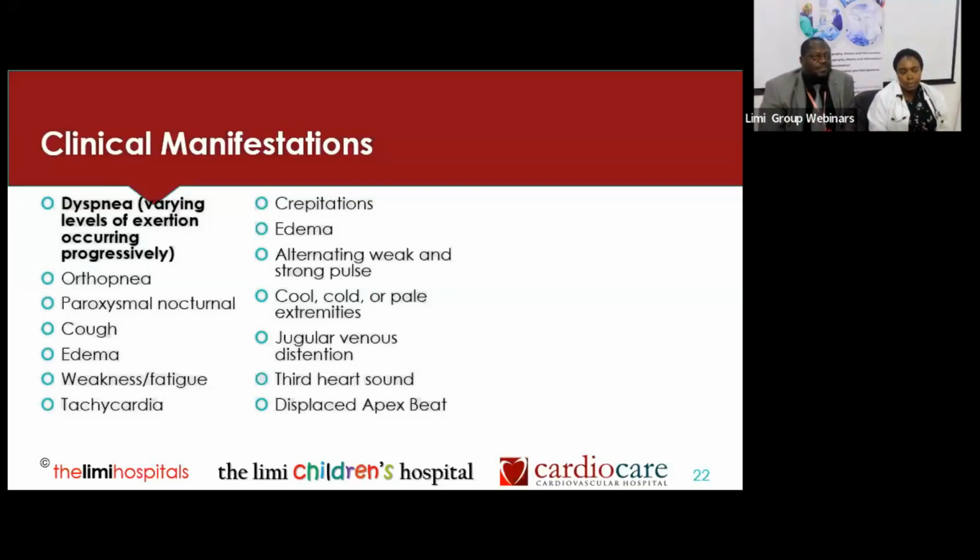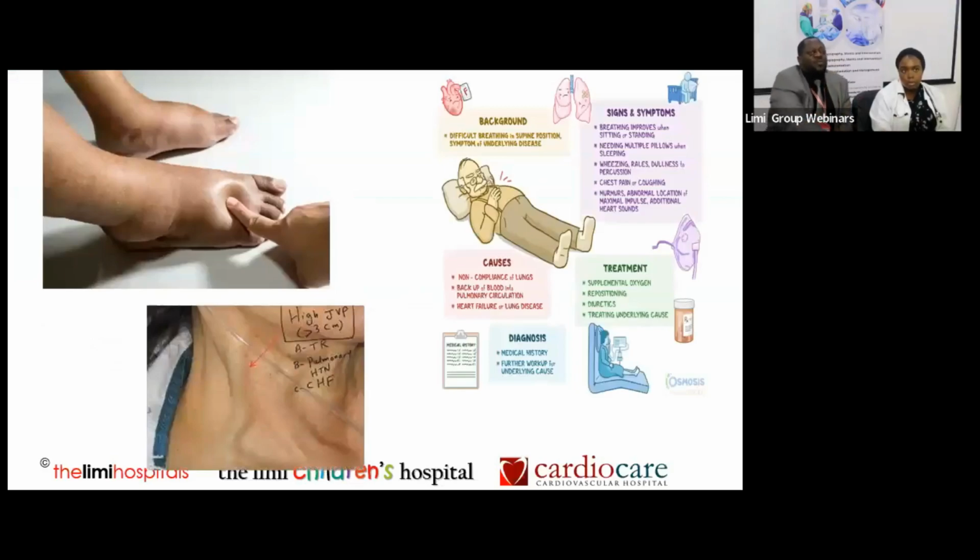And when you examine them, the important thing you want to look for, still check for the edema, but you want to check for crepitations, and you want to look for jugular venous distension and the third heart sound. These ones are more specific for heart failure, and for people that know about Framingham criteria, these are the major criteria that you really need. But we want people to be able to identify the symptoms. Then when you check the patients, depending on the level of the patient's presentation, you may still pick the edema. When you listen to the lung bases, you hear the crepitations. And when you look at their neck, you can see the distension there. So if those are the things you can pick, or even if it's just the symptoms, then your suspicion should be high that you may be dealing with a patient with heart failure.